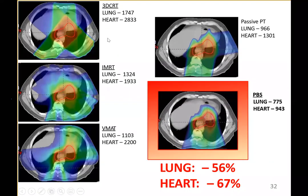Okay. So you see this one is a 3D CRT, right? This is a 3D conventional treatment. Yes. So this is IMRT. So with the passive scattering and the PBS, the PBS is giving you even less dose to the lung as compared to the other modalities. Okay, thank you. Did I answer your question? Yes, I think you have answered because it is very clear. I can see there's less dose to the lung for the PBS.